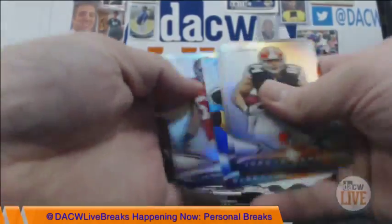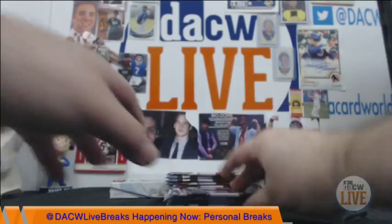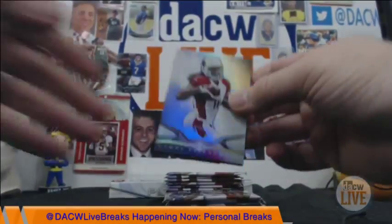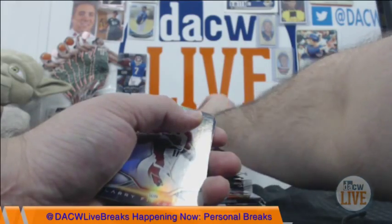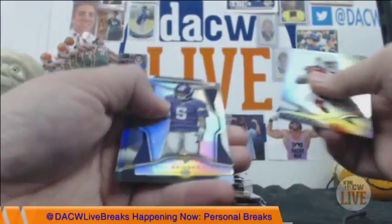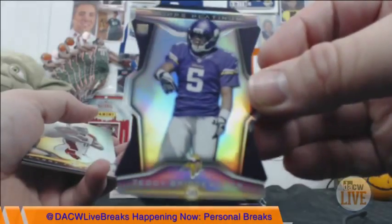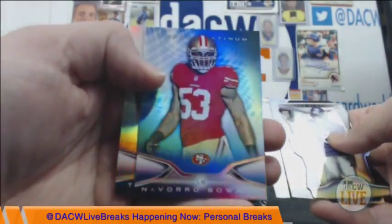DeSean Jackson, blue. Alex is just jealous because if I got Fred Savage to come here, mess with my Ben Savage photo. There we go. If I got Fred Savage here, that means I'd probably be able to get Rob Lowe here and he'd be jelly. Teddy Bridgewater, die cut, and a Navarro Bowman blue.